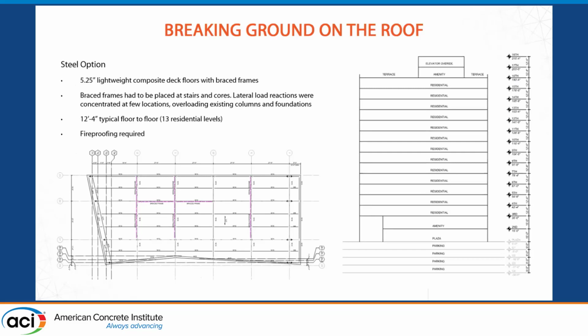So we looked at a steel frame structure. Obviously, you think of it as being light: lightweight composite slabs, braced frames. The challenge with the braced frames is that there were very few places they could go and work with the architecture, and it was not where there was additional consistent strength in the columns and foundations. So we did come up with a steel framing solution at least at the concept level, but we never pushed it through to figure out how we would reinforce columns and foundations.